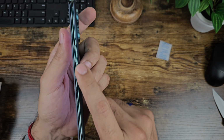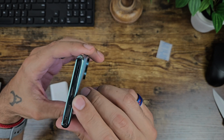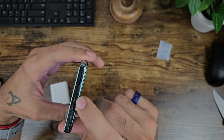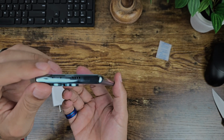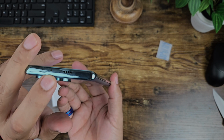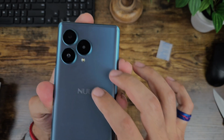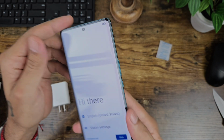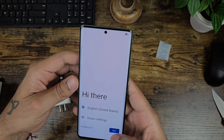You get your power button and your volume rocker over here on this side. On the bottom, you get your microphone, SIM tray, USB Type-C, and one of your speakers. On this side, you get absolutely nothing. On top, you get another speaker, an IR blaster, and another microphone. And here are the cameras again on the back, along with your flash. It does have an in-display fingerprint sensor, which is quite nice.